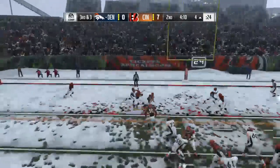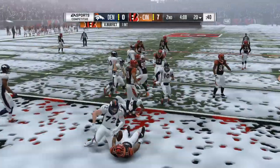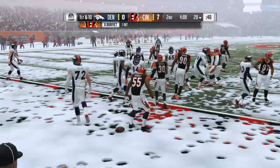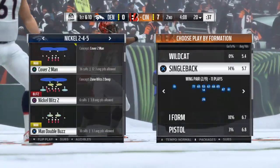From the gun, it's Keenum. And it's intercepted at the goal line. Picked off by the linebacker, Vontaze Burfict. And a big turnover there as his guys will get the football back.